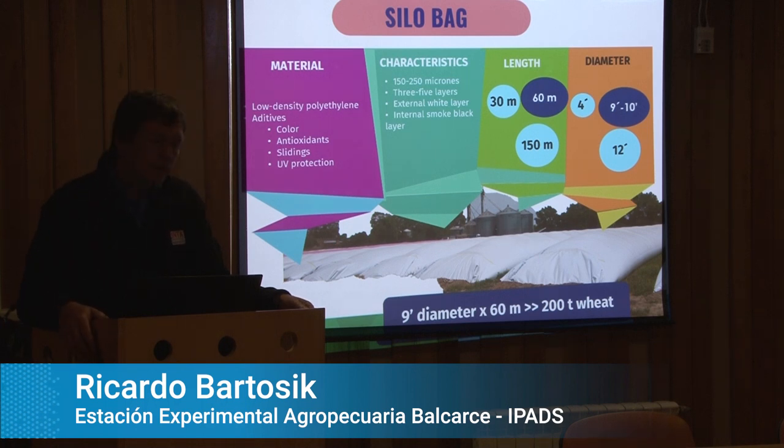Basically, the material is the same. It's low density polyethylene. We don't have in the market silo bags with oxygen barrier like you might find in other products. There are no silo bags with EVOH or some of those components that you can have with high barrier. So basically it's the same material with some specific characteristics, but you don't have barrier if you ask for that. It's the same low-density polyethylene that makes up the bag.